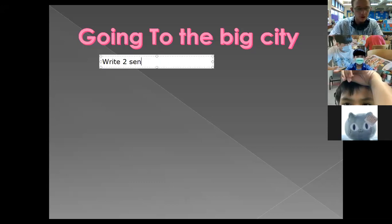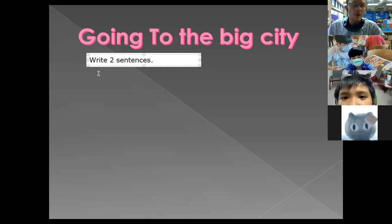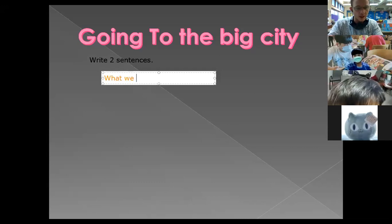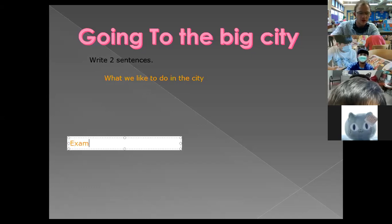So I want all of us to write two sentences going to the big city. Now, what are the sentences going to be about? We have to write two sentences about what we like to do in the city. You can also say the name of the city. I'll give you an example just to make sure that you understand. Example number one.